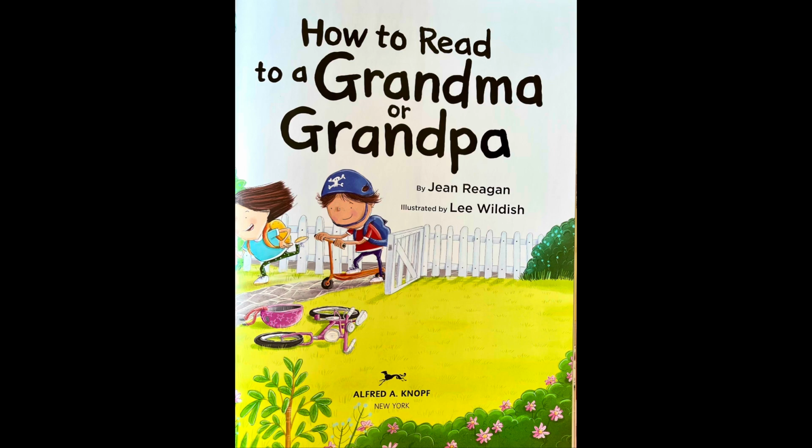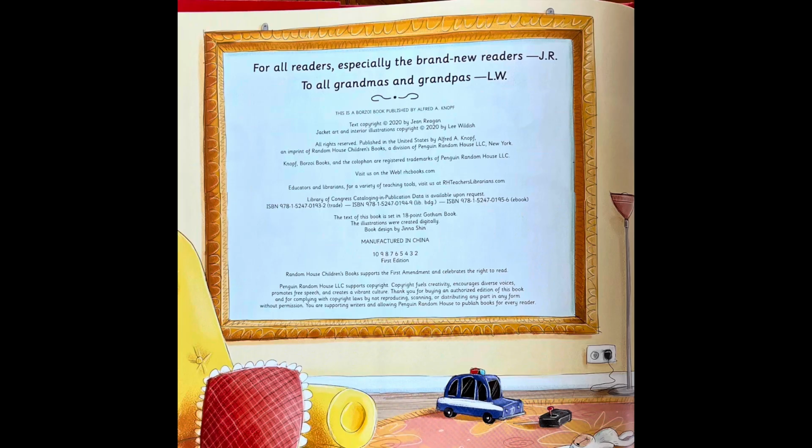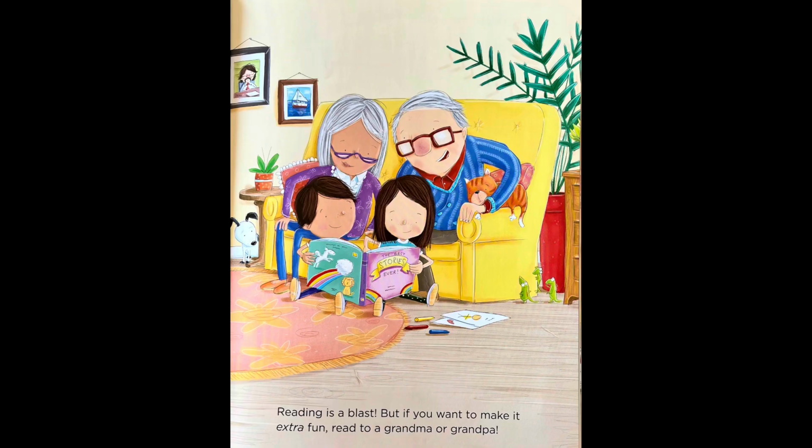So some pretty fun pictures there. And this is for all readers, especially the brand new readers, and to all grandmas and grandpas. Reading is a blast, but if you want to make it extra fun, read to a grandma or grandpa. Is that something that you have done before? It might be something you want to try. I know as a grandma, I enjoy my grandchildren reading to me.